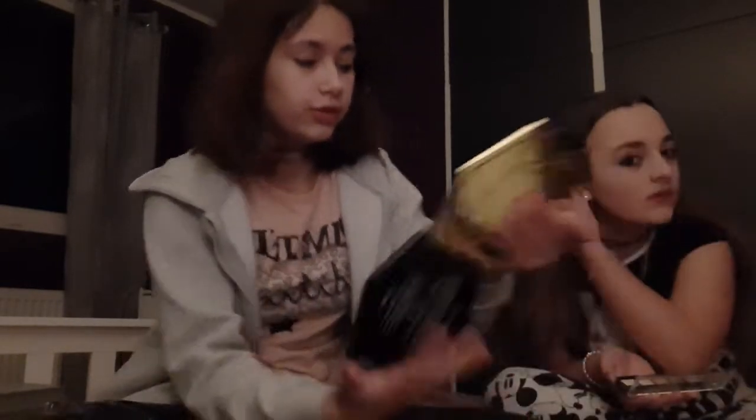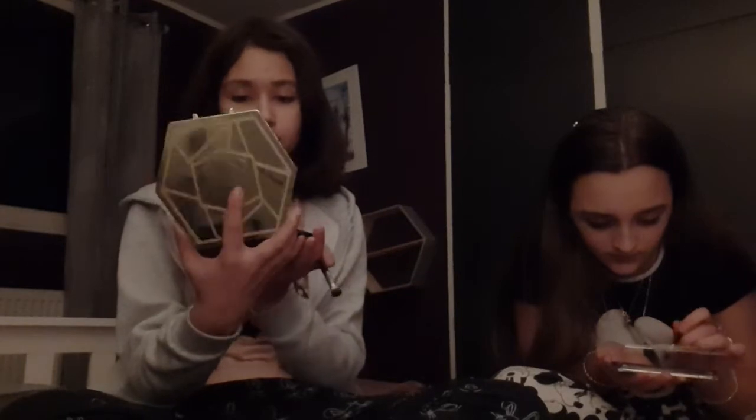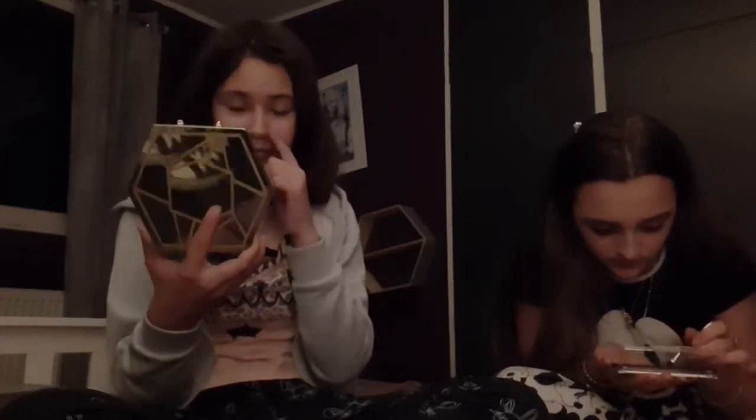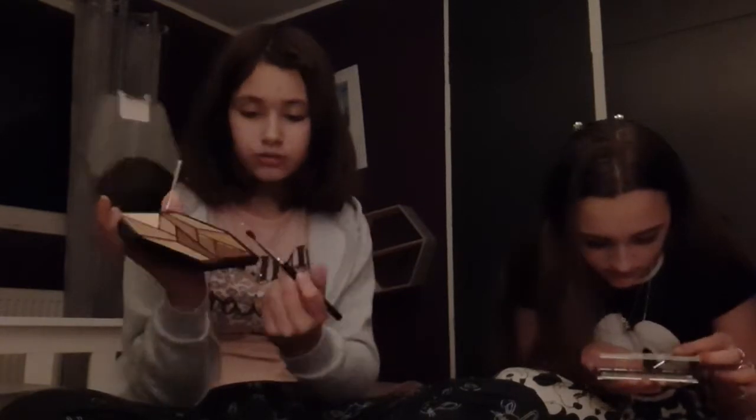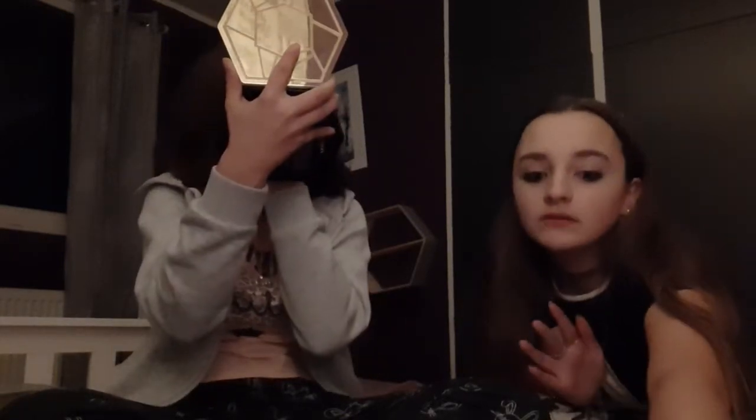I think I'm gonna go for a nude colour. If you want, you've got a like that there. Yeah. So I think I might go for a dark brown. But I need to go for... I'm gonna go for this one right here. Because why not? I'm just gonna use this mirror here so I can see what I'm doing.